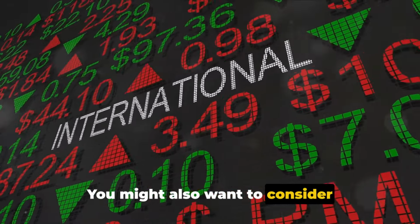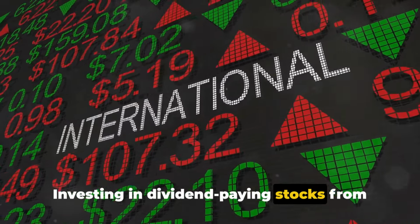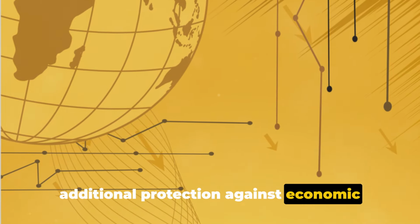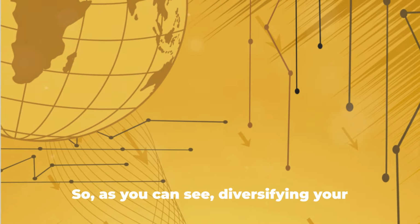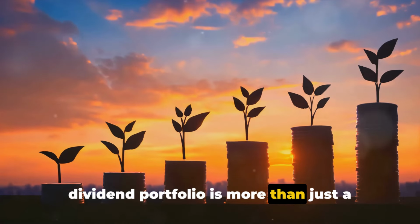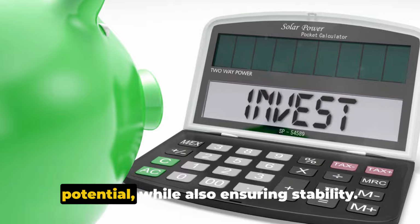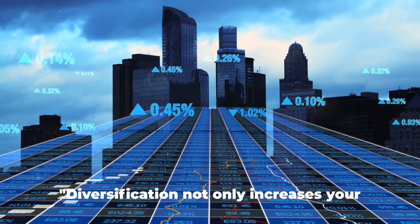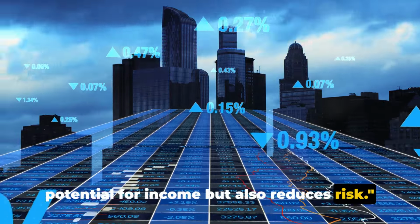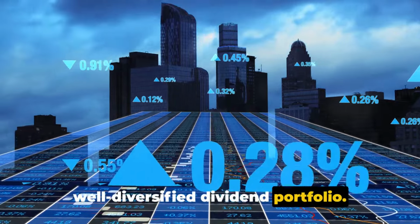You might also want to consider geographical diversification. Investing in dividend-paying stocks from different countries can potentially offer additional protection against economic downturns in any one country. So, as you can see, diversifying your dividend portfolio is more than just a risk management strategy. It's about maximizing your income potential while also ensuring stability. Diversification not only increases your potential for income, but also reduces risk. And that, folks, is the essence of a well-diversified dividend portfolio.